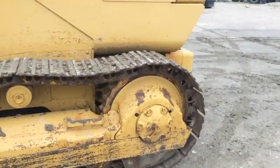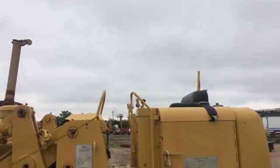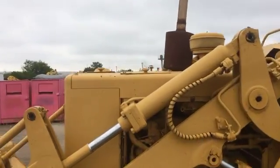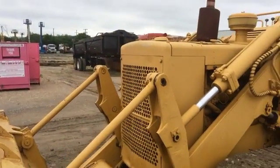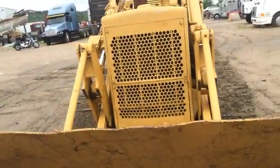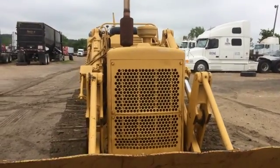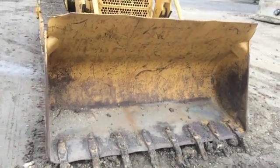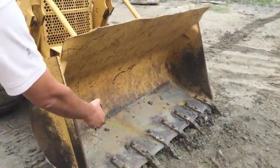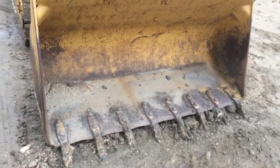As far as things that are wrong with the machine, it does not have a cab, and it doesn't have a ROPS. ROPS is short for rollover protection device. The other thing you could consider wrong with the machine is that it doesn't have any working lamps on it right now. So if you're going to use it at night, you'd probably want to rig it up with some work lamps. I guess that's about all I can think of that's wrong with the machine. You can see these teeth here are about 95%. These adapters and teeth are readily available today.